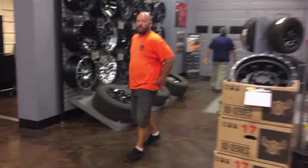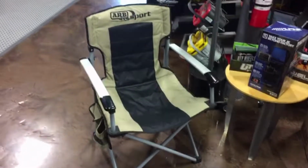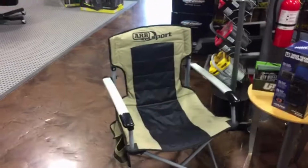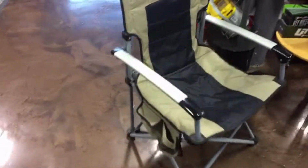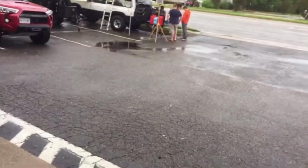So, I'm going to head back out here. These things are awesome. I don't have the room for them. I wish I did. ARB 4x4 sport chairs. Probably the most comfortable camp chair I've ever sat in my life. Head back on outside here.